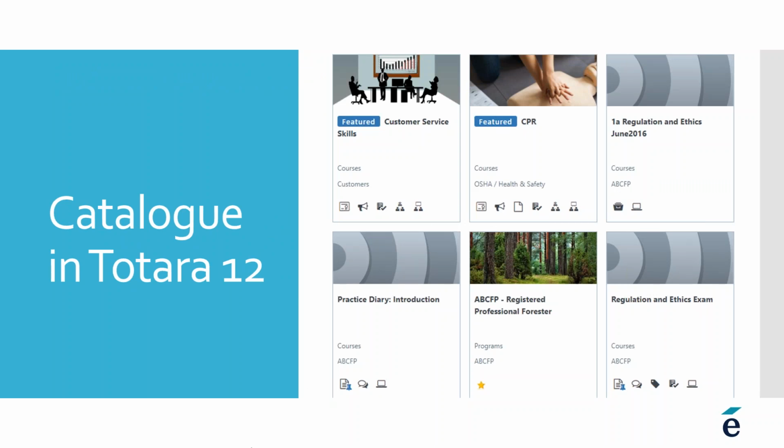Okay, so I'll start us out talking about the catalog in Totara 12. The benefit of the catalog is it's a space that brings courses, programs, and certifications together in one place where users can search for learning. It is highly customizable, and the more I learned about the catalog, the more excited I was, because this is definitely a feature that I know clients will love because of that personalization and customization.